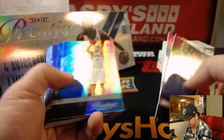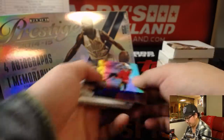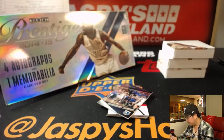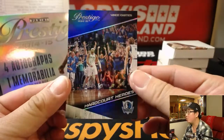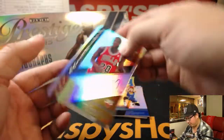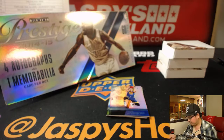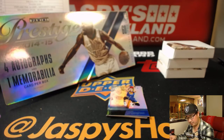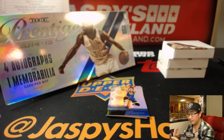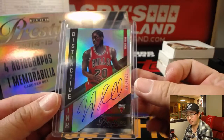I don't think these are numbered. That is numbered right there. That is Dwayne Wade, Heat Edition, 28/99. Got Hard Court Heroes, Vinsanity. We got our first autograph, 23/175, Tony Snell. Chicago Bulls, that'll be for Michael Bear.